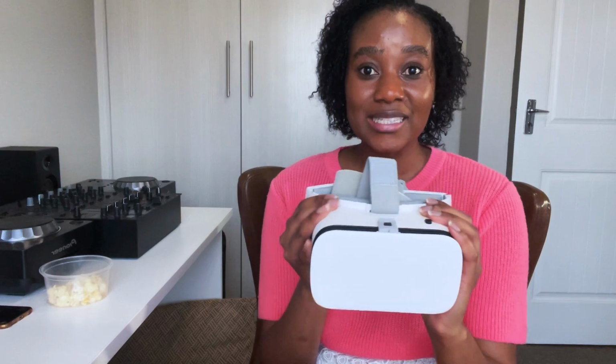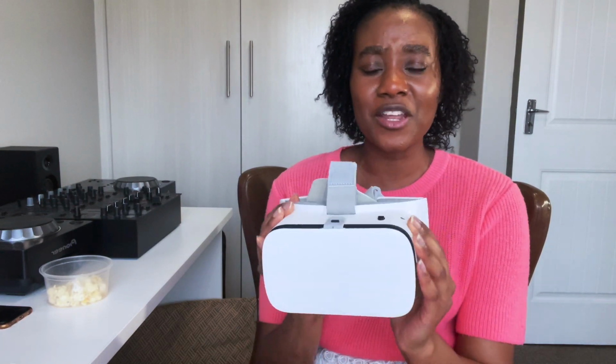So today I'm doing a headset review of the BOBOVR headset. This is the Z6 model. My first impression when I unboxed this headset was, wow, quality. This feels like luxury. They really feel good.